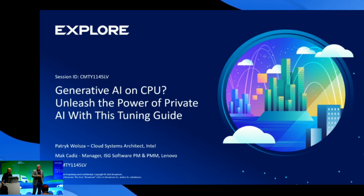We've been doing a set of work looking at VMware private cloud AI, and we've done some testing that Patrick's going to take you through, looking at performance of VMware AI in an environment, using CPUs, using accelerators, those types of things.